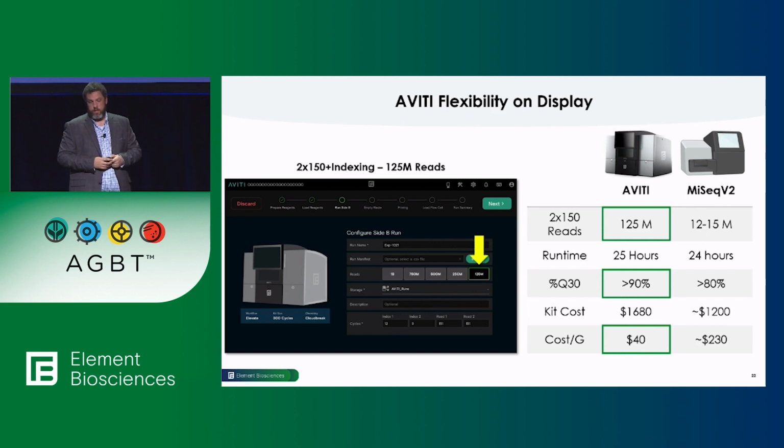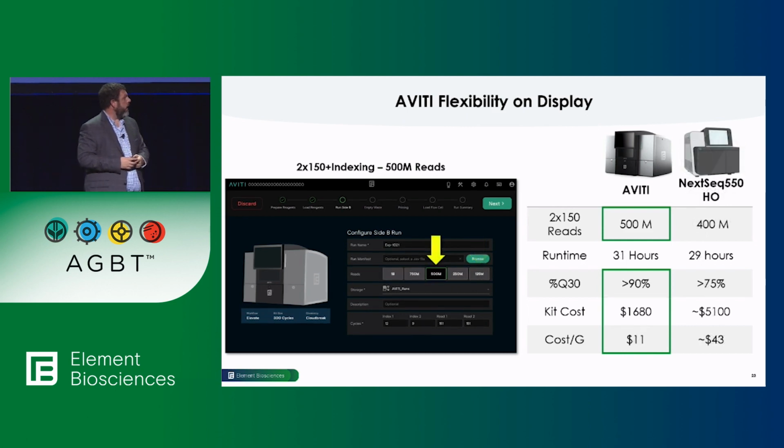If we look at NextSeq 550, AVITI can be put in a mid-output mode where it runs in 31 hours with Cloudbreak chemistry. Now here you're generating 100 million more reads than the NextSeq 550. Again, a significantly higher data quality and about 4x lower cost per G.